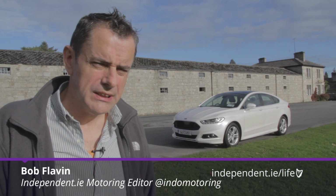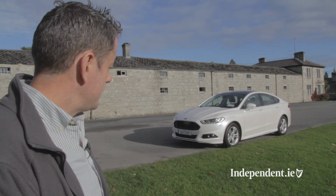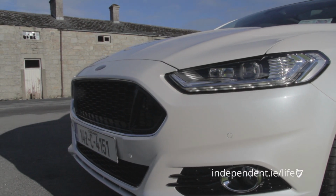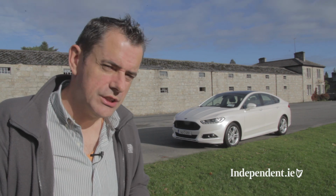So VW recently launched their Passat, and it's the international launch of that car. Ford also internationally launched the Mondeo, but now they're first to bring it to Ireland. And this is it, the Titanium model, and it was the grille that attracted my attention. It's actually missing some of the other bits that I'll show you in some other video. But I wonder, is it as good as a Passat?